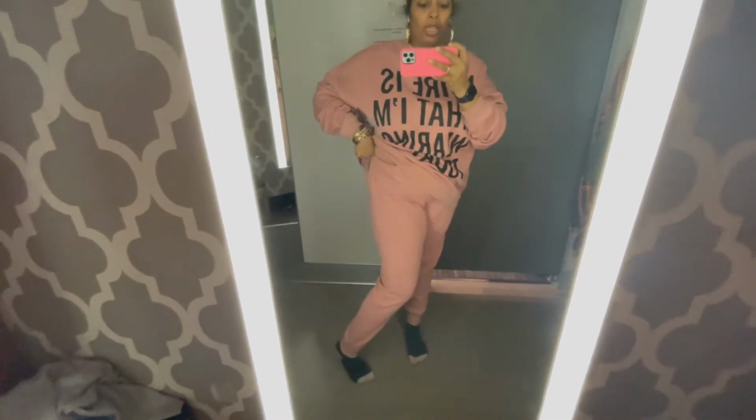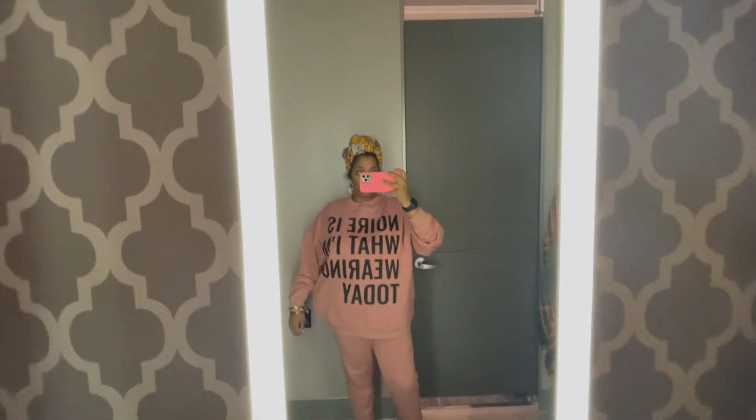The lights actually went out, so I hope you guys can see this. So this is the second, and this is a double X in the shirt, and these are the large pants. I like the way the pants fit, but I probably could go down another size in the shirt. But this is what this looks like.